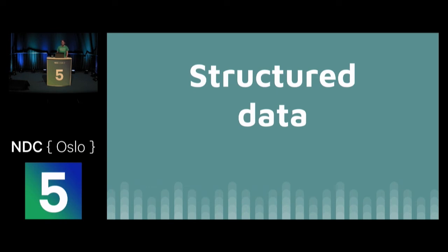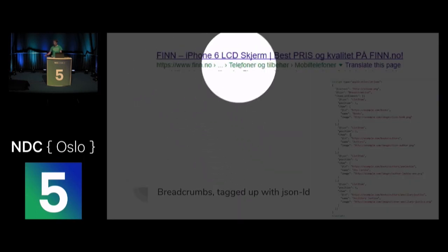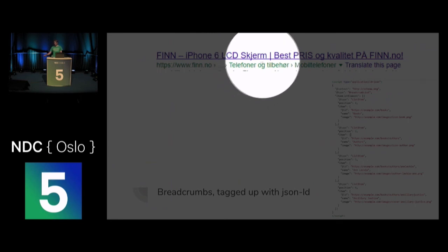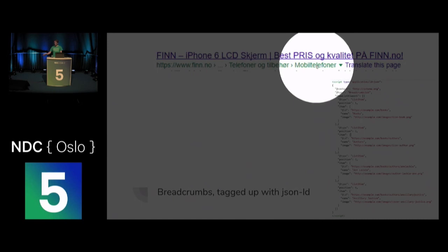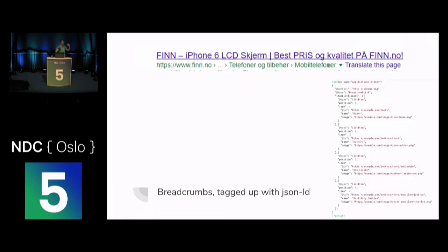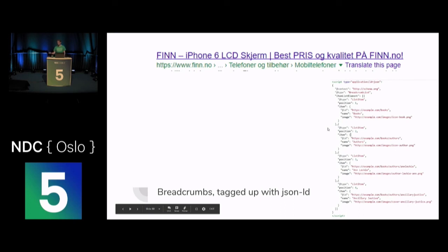From the semantic web specification, we can tag our pages with what it contains, especially products, news items, and breadcrumbs. So in this case, we have an ad for an iPhone LCD screen, and underneath, you can see the breadcrumbs, which helps the user see on what part of the site this belongs. And that's tagged up with JSON linked data here. Quite ugly, but it works.